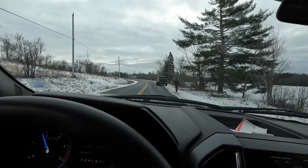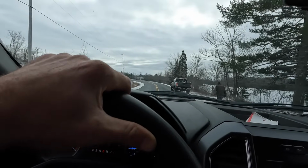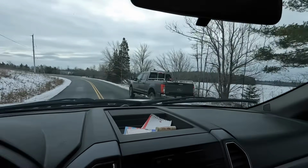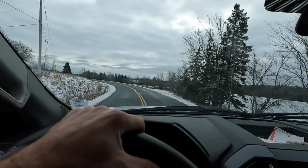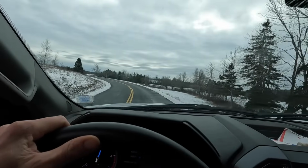We are off. This should be a Ford commercial. Because other than this truck, the only truck that's taking more abuse is that one right there. We are off.